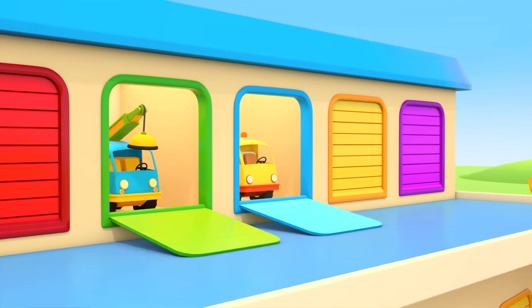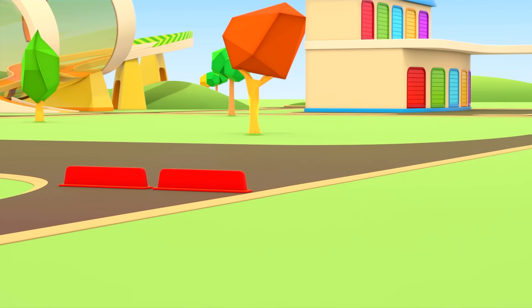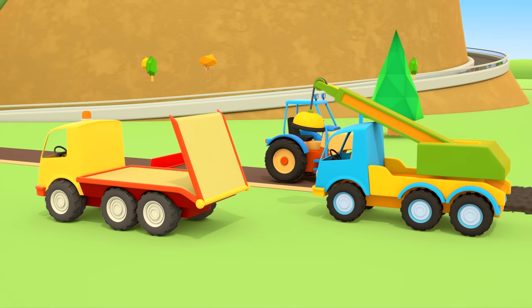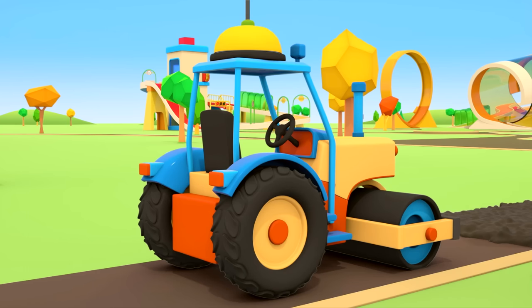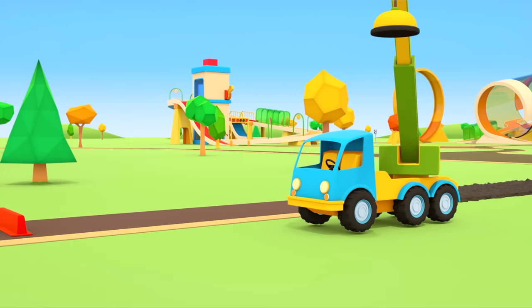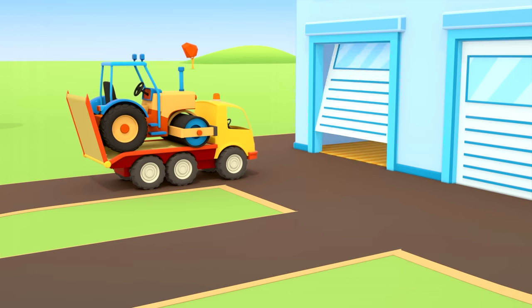The crane truck and tow truck are coming out of the garage. The crane truck is pushing out its arm. Hold on, steamroller. Let's get you onto the platform. Let's go. It's the repair shop. They'll get the rock out from under the steamroller's frame. Then it can get right back to work.